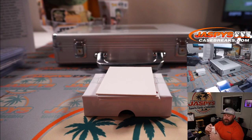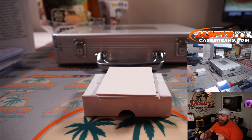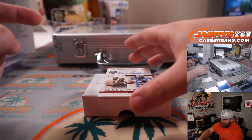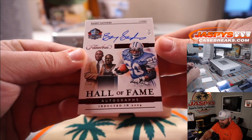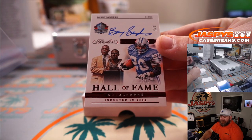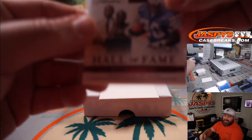The next one is really cool if it's the player I think it is. I think it is. And Aaron's going to be super happy. I'm almost positive this is him. It is. Barry Sanders. 2 out of 5 Hall of Fame autographs. There you go, Aaron. Congrats, dude. Aaron Salinas and the Lions.